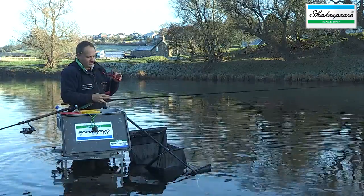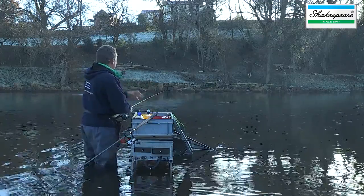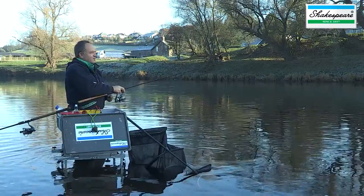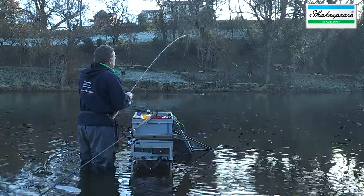A great skill to have when you're fishing the waggler like this on a river is to be able to feed with the catapult in your hand while you're holding the rod. You see, it can be difficult to feed doing that, but it saves so much time when you hit more bites over putting the rod down on a rod rest and then feeding and picking the rod up again.